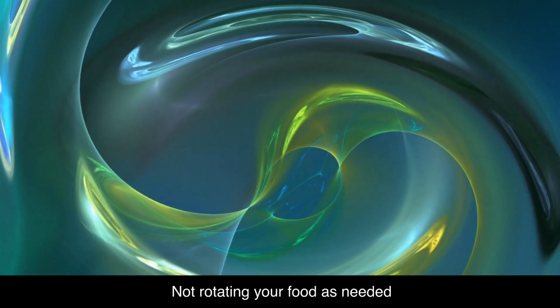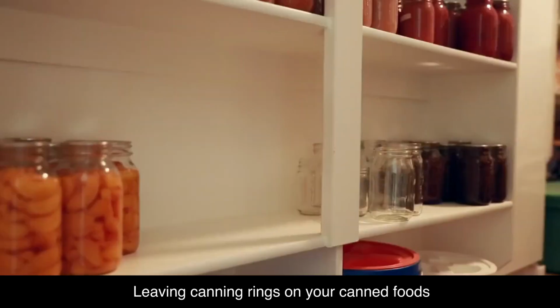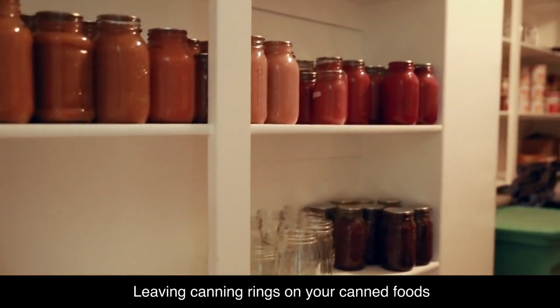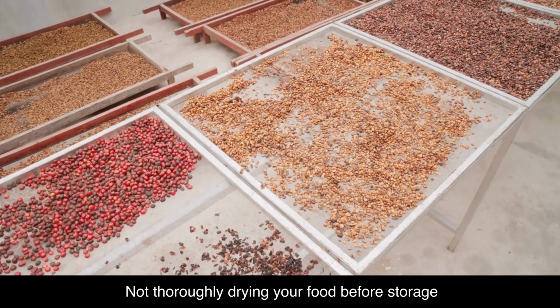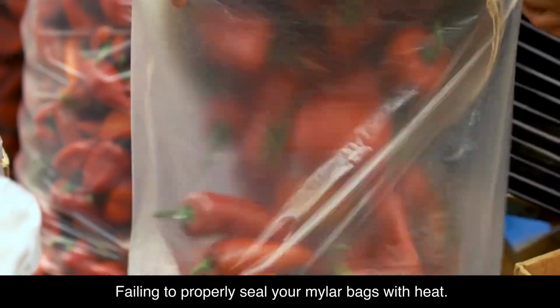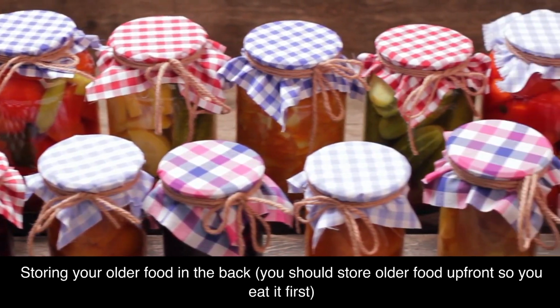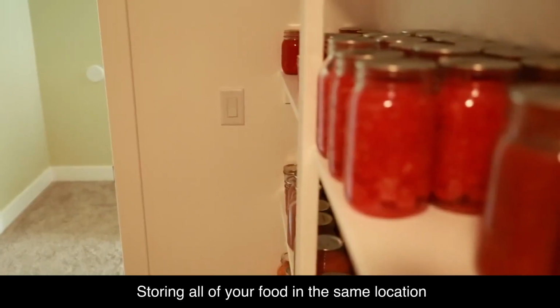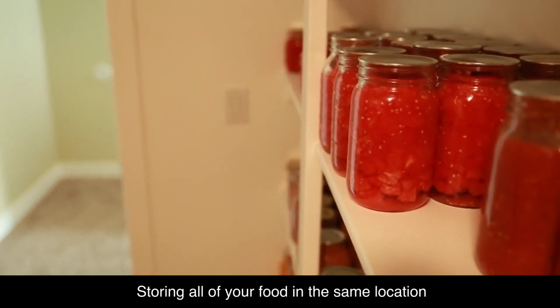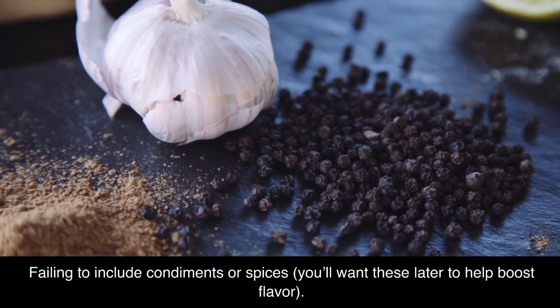Not rotating your food as needed. Storing foods you don't like or are not likely to eat. Leaving canning rings on your canned foods. Not thoroughly drying your food before storage. Failing to properly seal your Mylar bags with heat. Storing your older food in the back. You should store older food up front so you eat it first. Storing all of your food in the same location. Failing to include condiments or spices; you'll want these later to help boost flavor.